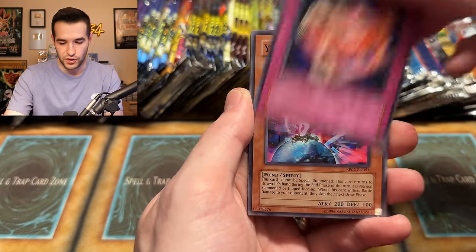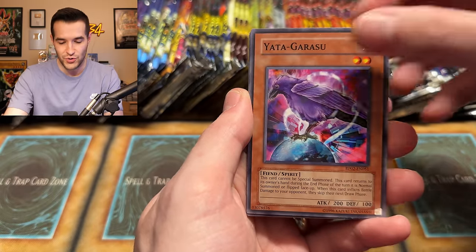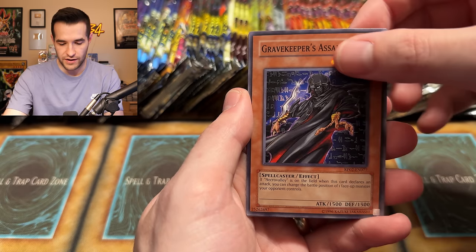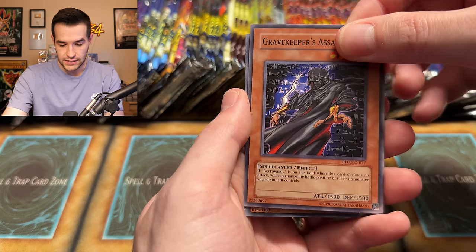4-star Ladybug of Doom. Dark Spirit of the Silent. Yata-Garasu. Spear Dragon. Torrential Tribute. Let's open a pack for Yata after this. We have Grave Fever's Assailant.